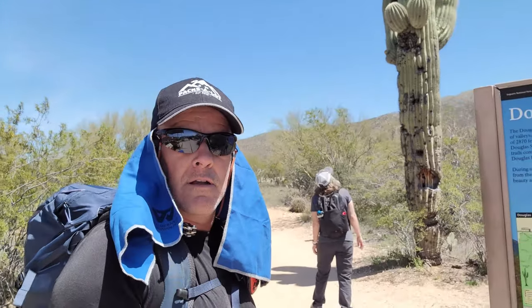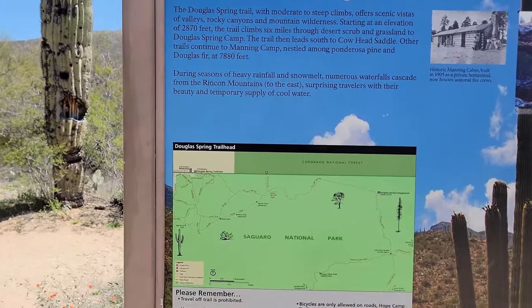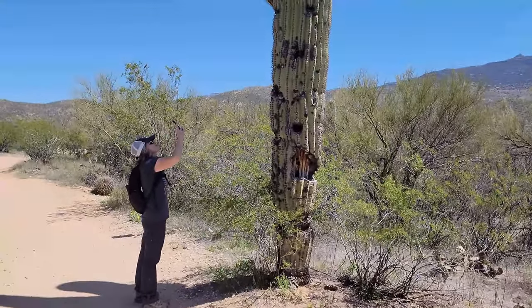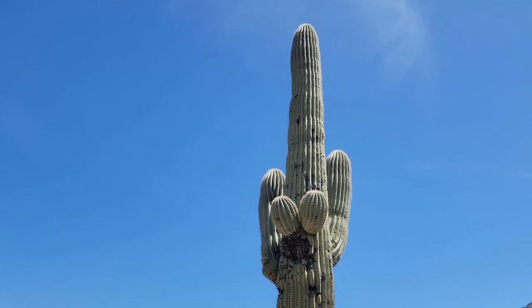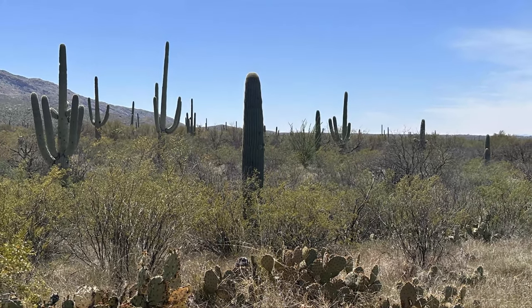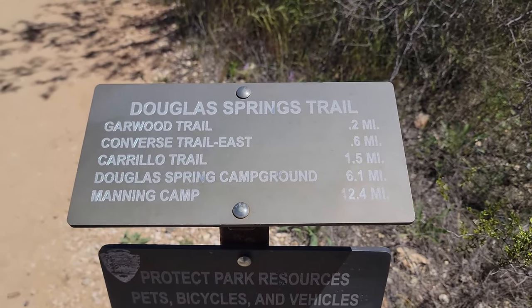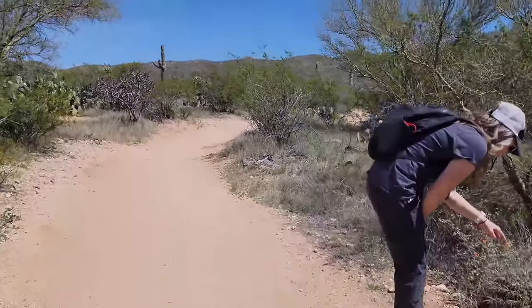These cactus are really big. Pretty cool. There's Christy standing next to one. Very large. Really tall. All right, well, there's this mileage map. Off we go.